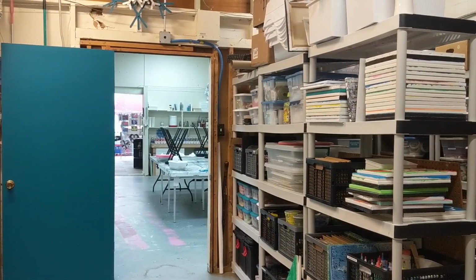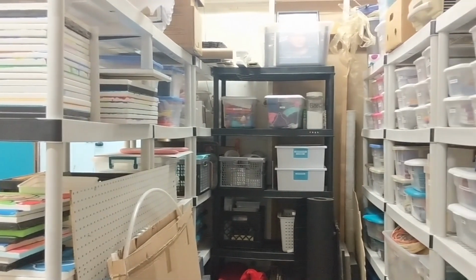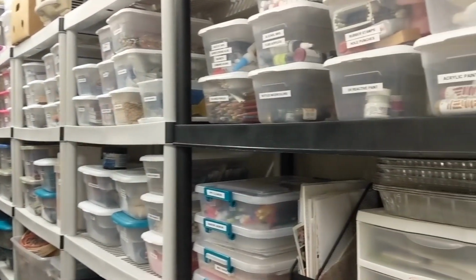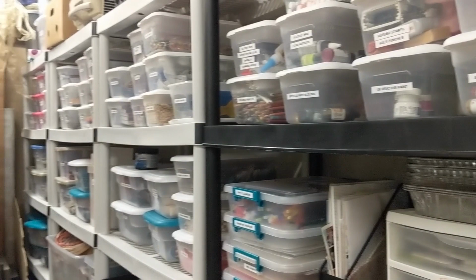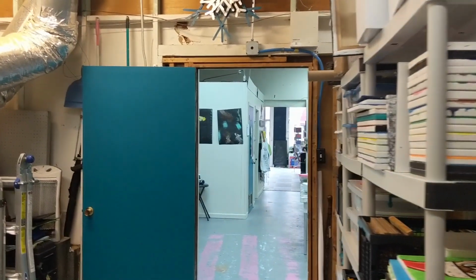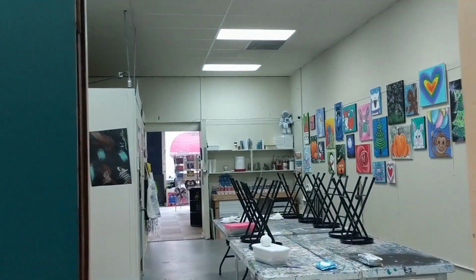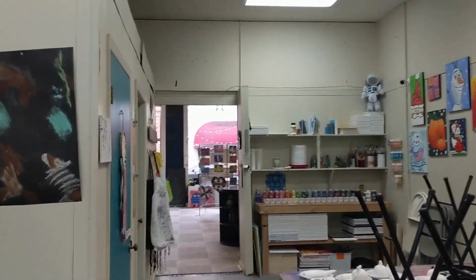And then there is the door that takes you out of it. And here's another glance at it. Just stuff. But look, everything's organized and labeled, so I know where everything is. So there you go. That's a tour of my space. My rather large and complicated space. I really enjoy it though. It's nice to have a space outside of the house.